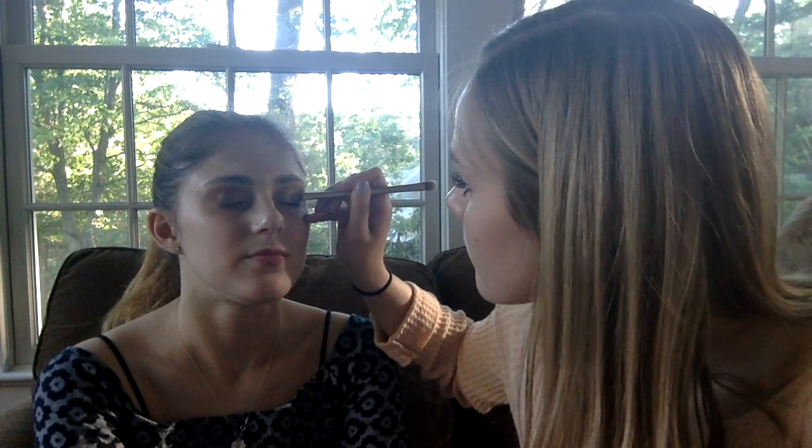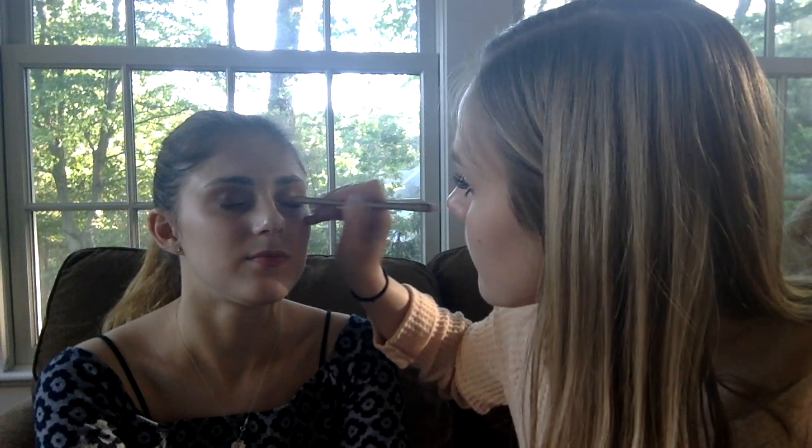So I'm just wetting my brush to apply it to the lid, just to see how it applies. Because I don't like applying it dry. It tends to be more crumbly, and it doesn't stay on the eye as well. Oh yeah, that's better.